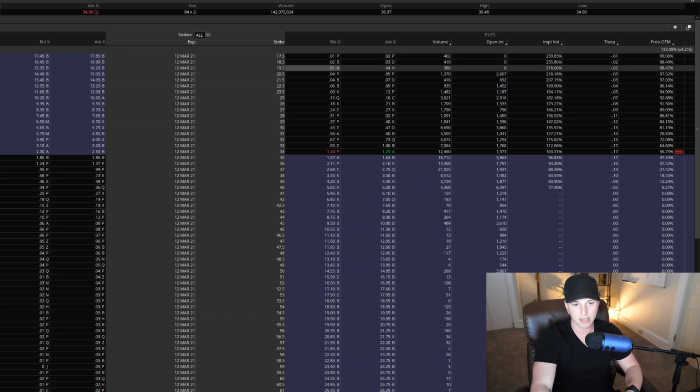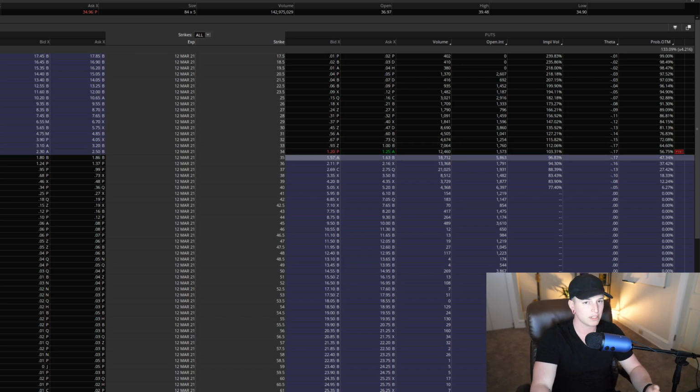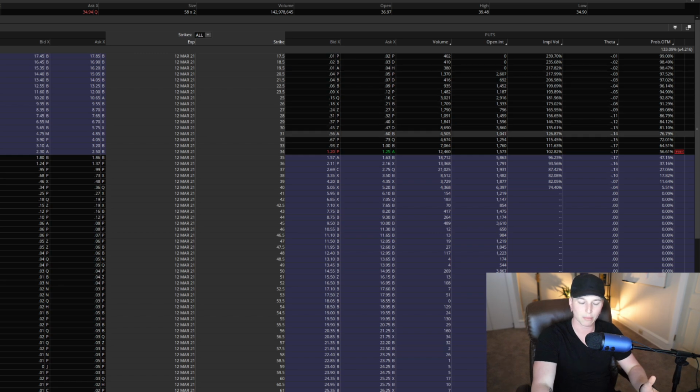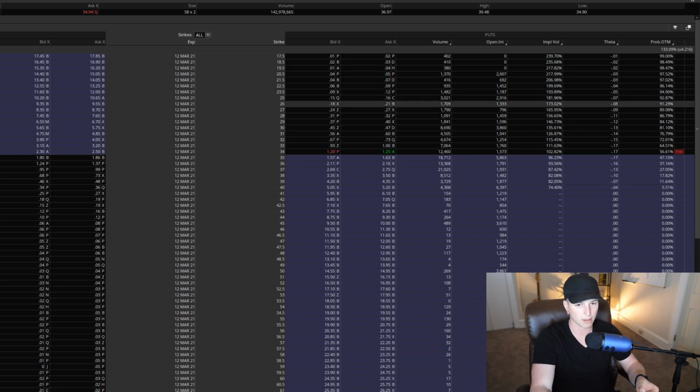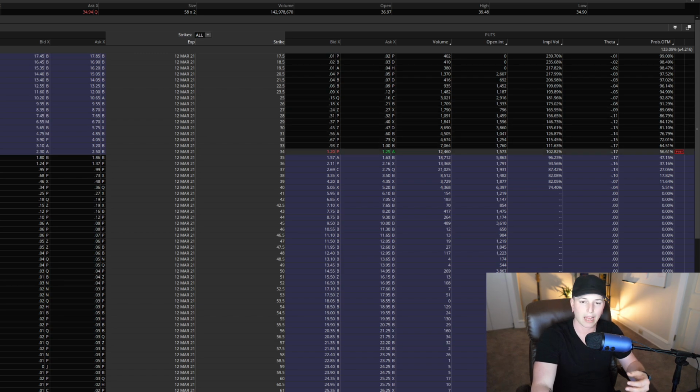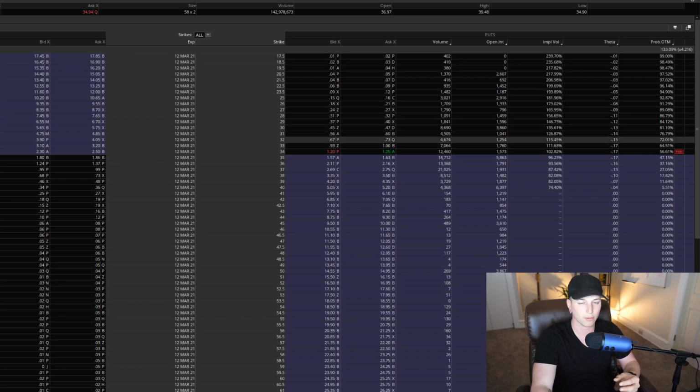But right now you can see the bid, which is what people are willing to pay for the option. You can see the ask, which is what people are willing to sell for the option. You can see the volume, which is how many of those contracts are traded today. You can see the open interest, which is how many contracts are being held currently, because people normally don't hold contracts that long. Then you can see the implied volatility, which we'll talk about in another video because I need to go in depth on implied volatility for you guys. You can see the theta decay, which is how much that option decays in a single day.